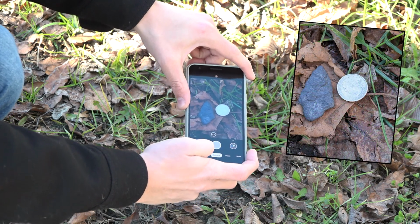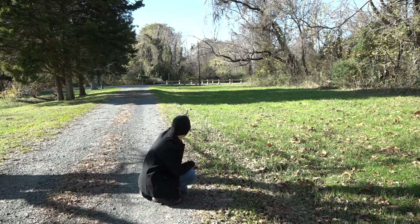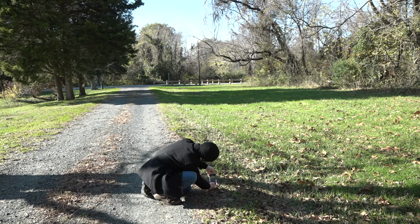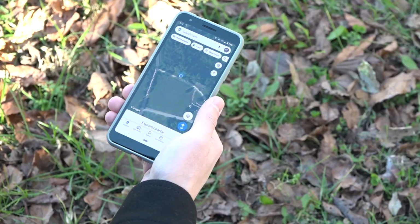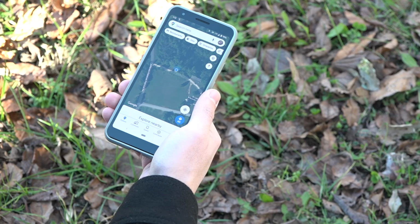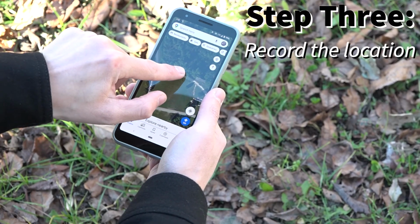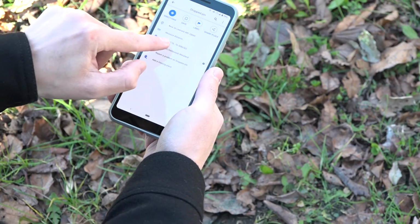Now you need to record your artifact's location. Try to find a reference point and then take a picture of your artifact against that reference point so it is easier to find later. If you have a smartphone that has a GPS app with you, try to get the GPS coordinates for your find. If you can't get the coordinates, write them down or send them as a message to yourself.